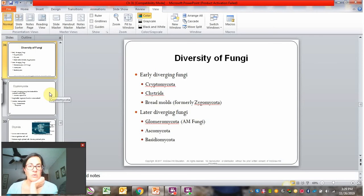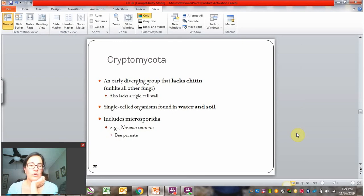So the oldest group of fungi is believed to be Cryptomycota. One of the things that's unusual about Cryptomycota compared to all the other fungi is that it does not have a cell wall made of chitin. Remember, we said all fungi have a chitin cell wall, but actually the Cryptomycota don't have that fungal trait. They're single-celled organisms, so there's no multicellular forms. They do live in water and soil. Their claim to fame, if you will, is sort of negative. Microsporidia is a member of this group, and Nosema is an example, a really terrible bee parasite that makes the bees really sick and unable to raise their young. So that's one you may have heard of.